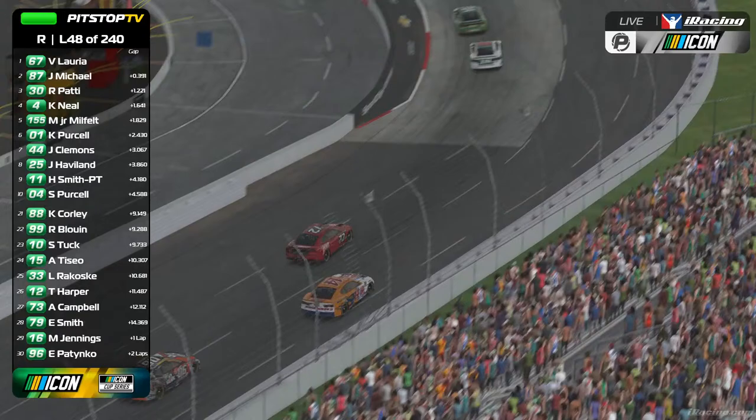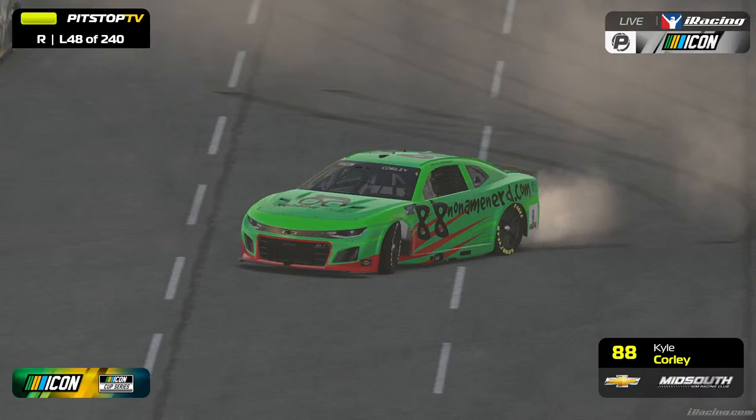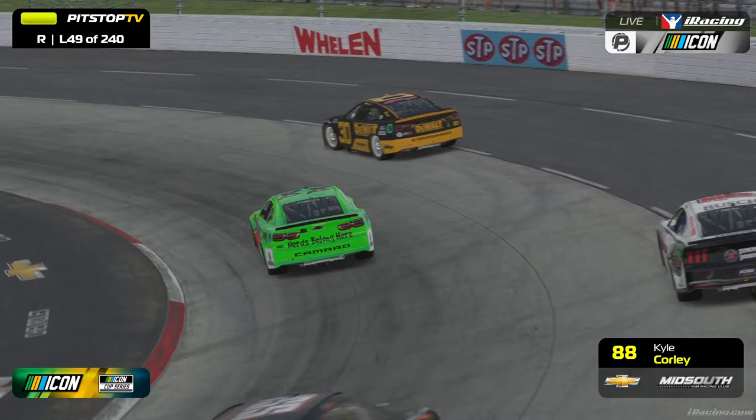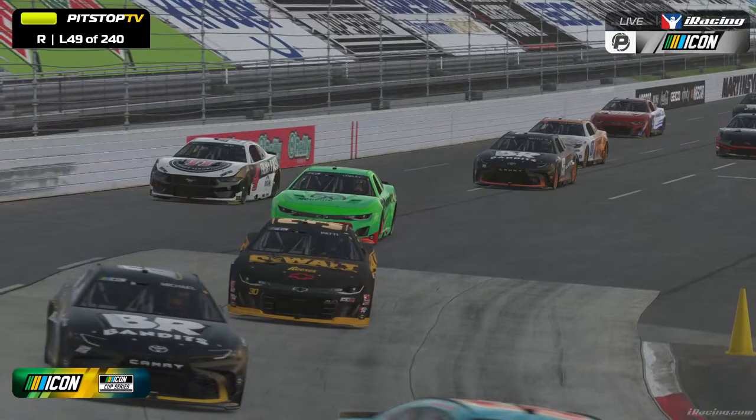Here's Brad Delph, Jacob Gladulich, and Kyle Corley's around. Caution is out once again. That's the third caution that Kyle Corley has been involved in tonight. He's not having a good night tonight here at Martinsville. Is it only the third? There was one more. I recall the spin that he just got doored from in turn four, then the big crash in turn two. Yeah, I guess that is only caution number three for him, and I don't mean that in a bad way. The other two were absolutely not his fault, but see what happened here.